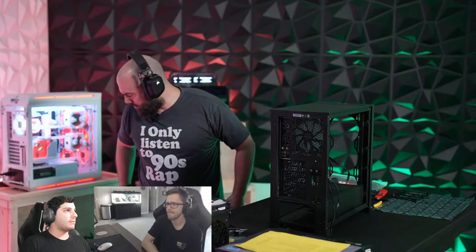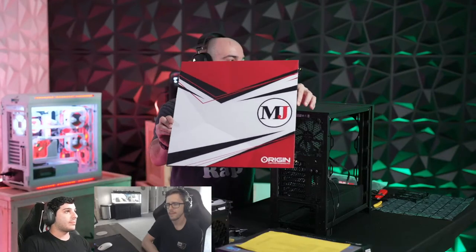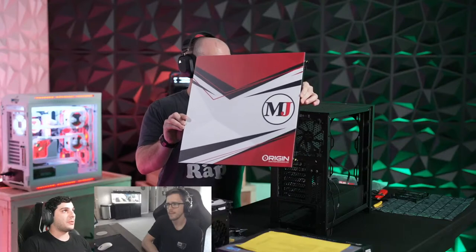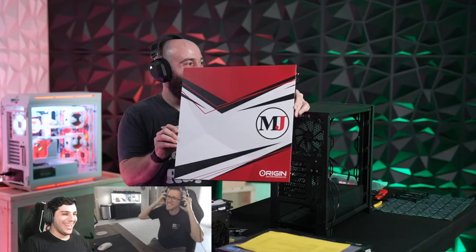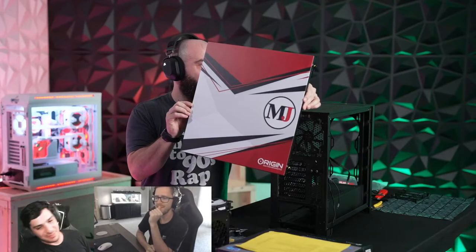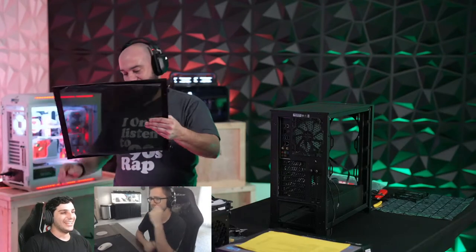You want to show the panels too? Because obviously these are Macie J Edition RTS systems. Yes, good point. So you do get the Macie J panel on it. Beautiful. Does that look familiar? Actually, is it? Yes, it is. It's slightly different. Is it the same? No, it's different. Wait a minute. No, it's slightly different. I actually like this one a little more, to be honest.